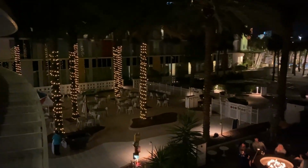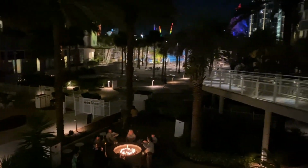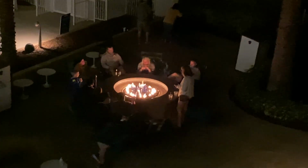All right, this is looking outside and down, and you can see right here they have a fire pit where you can have your s'mores, and in the far distance you'll see the pool, but a really cool area just to hang out late at night with the family.